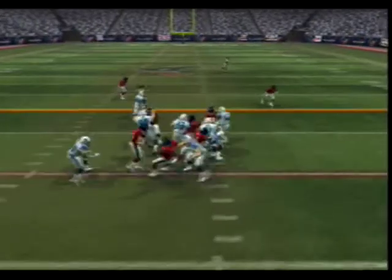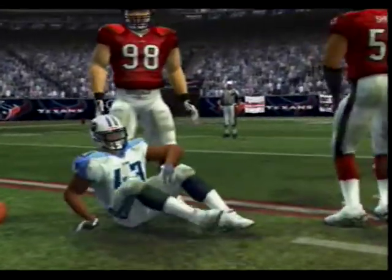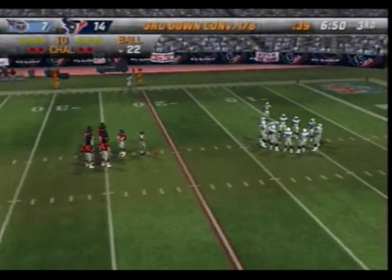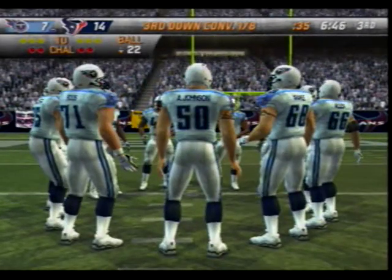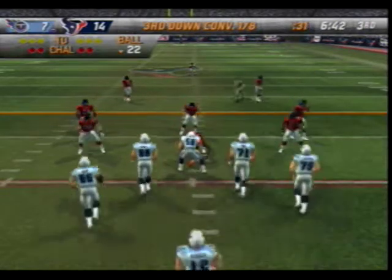Houston goes with a four-man front. Hand it off to the back. Short is there on the stop at the 22. They might not be busting off big gains, but those linemen are really working hard down there. Ball on their own 22. Ball on the 22-yard line.